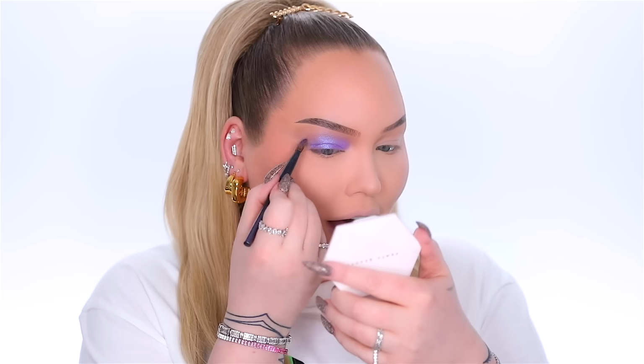Oh, a purple blue duochrome. Yes, honey. This is like Euphoria in an eyeshadow. See, a beautiful wash of duochrome. I'm a sucker for it. I love it. And then applying a cute little duochrome highlighter on the inner corners, and I think I'm feeling, well, it all looks white on camera, so it'll be a surprise for all of us.